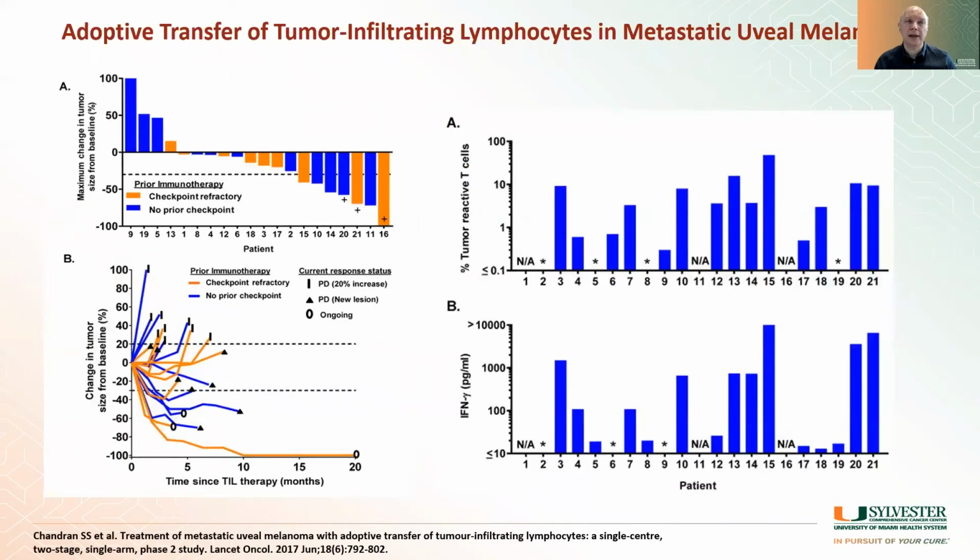I wanted to talk very quickly about adoptive transfer or tumor infiltrating lymphocytes. This is the so-called TIL. TILs are immune cells that are in the tumor, but they're not killing the tumor, because there are other factors that are preventing the cells from killing the tumor. So the idea is you do surgery, take a piece of the tumor, take these tumor infiltrating lymphocytes and grow them outside of the body. And then you treat the patient with chemotherapy that will knock out all these inhibitory factors that are preventing the tumor infiltrating lymphocytes from working, and give back the tumor infiltrating lymphocytes.